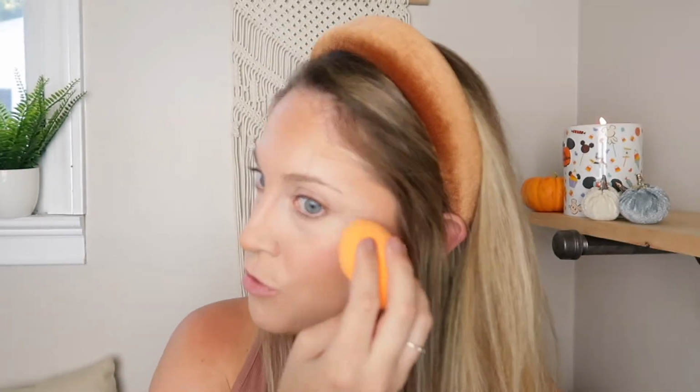Oh my God, I really like it. I don't know if you can see, this camera is so bright, but oh my gosh, I really like it. It's so natural. You can see it's there, but barely. It looks really natural and it blends in really well with the bronzer. I didn't know if I would like this.